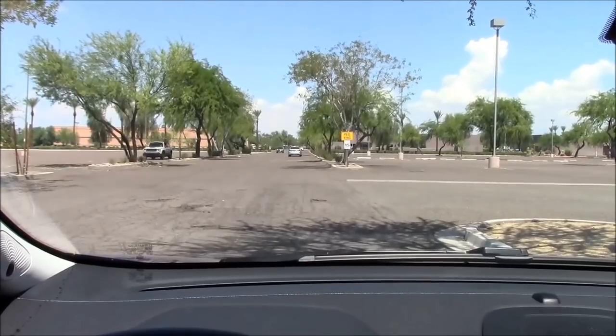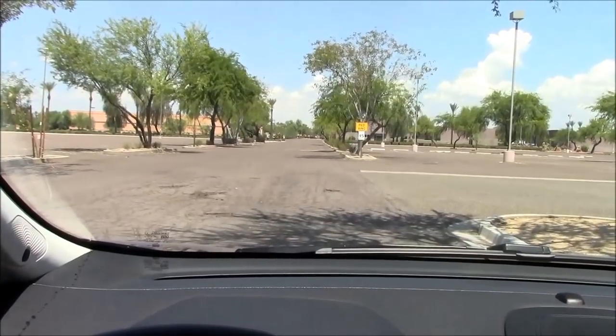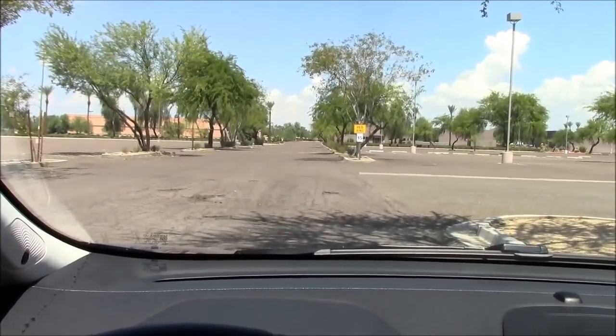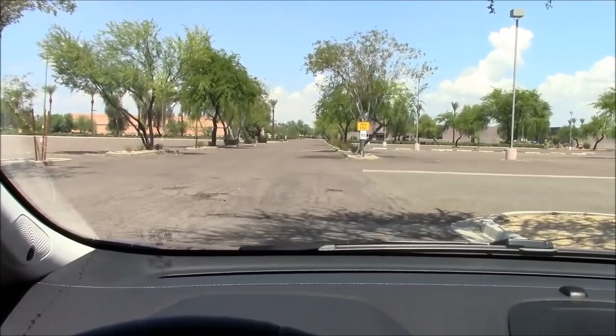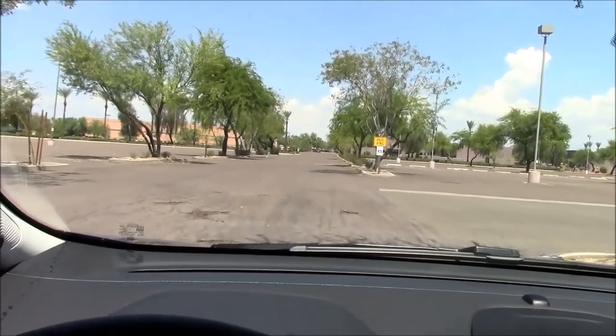But we haven't tested the speed bump impacts yet, so we're going to do that right now. By the way, if you hear a lot of rattling noises, I have a lot of stuff in this vehicle. It's not the car rattling, it's my stuff. Just for the record. Okay, let's do it.